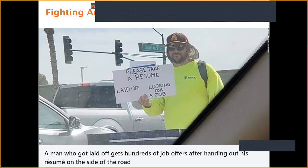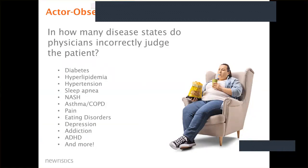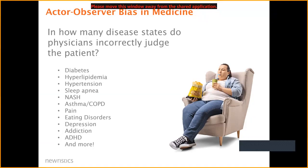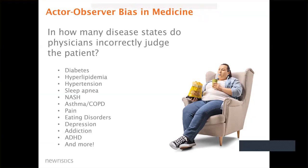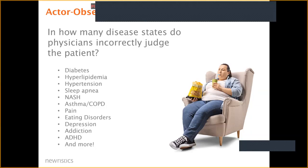Now let's get closer to home and look at medicine. Think about all the disease states where you may have done work in the past, you may be currently working in any of these disease states, where the physician incorrectly judges the patient and perhaps even goes to the extreme of silently blaming the patient for their own situation, maybe not their condition itself, but their situation, that the patient has brought it upon themselves. Almost every metabolic condition would qualify for this. Many psychiatric conditions, respiratory conditions, you name it.